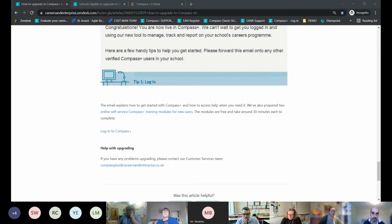And I think what would be worthwhile is if you are able to attend one of the other sessions where you can see the pupil profile in Compass Plus, that gives you the real holistic view of that pupil's journey within the school, not just activities, but what groups they're in, what activities they're taking part in, their future skills questionnaire responses, their interest destinations, etc. To be fair, if you only want to record activities, then there's very little difference between the two. Okay, thank you.